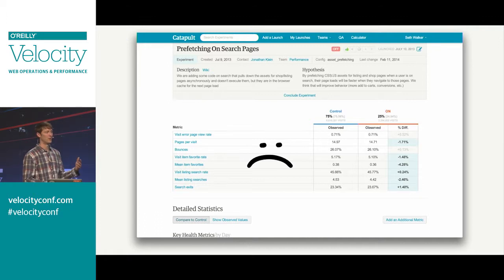So after learning that through this tool, we turned it off, did a bit of investigation, and discovered that something about this object tag implementation, perhaps in coordination with other libraries that were on the page, was causing some jank. The scrolling was really rough when the browser was downloading these assets.